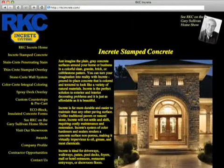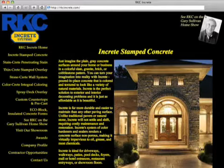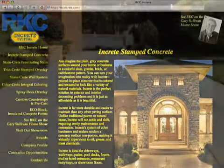Before contracting, I specifically asked RKC about durability and maintenance and was told that I would only need to reseal the surface every 2 to 5 years as the glossy surface began to noticeably wear off. This information was consistent with their website and literature.